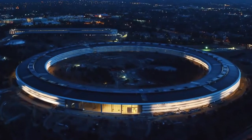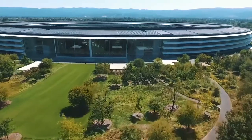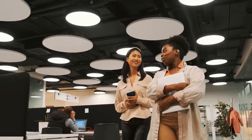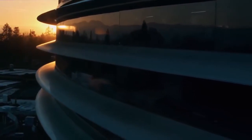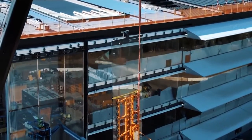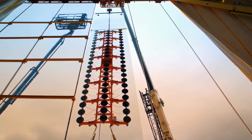The main building on the site, which is often referred to as the spaceship or the ring, is a very impressive site. It comprises 4 stories with over 1.2 million square feet of office space, which is enough to accommodate over 12,000 people. A lot of glass is incorporated into the building as the designers wanted to find a way to bring the outside into the office space. The building boasts the largest curved glass panels in the world.